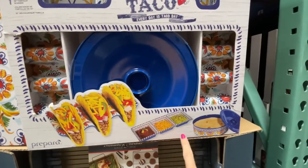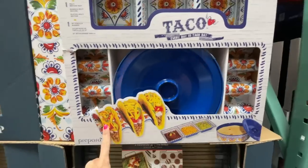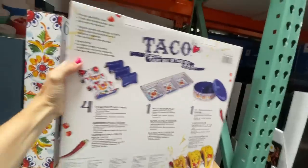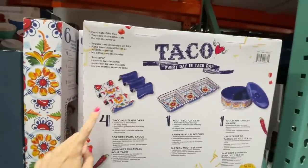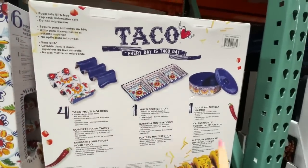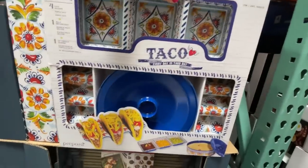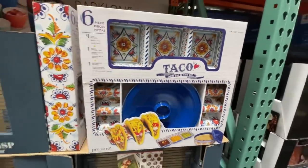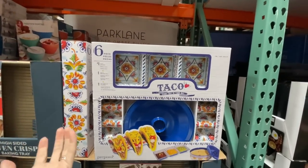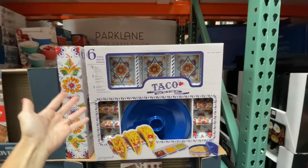It comes with, where are the 6 pieces? I see 1, 2, 3, 4. Oh, you get 2 of these. Maybe you get 4 of these? I don't know. Maybe I should turn it around. Yay, here we go. 4 taco multi-holders, 1 multi-section tray, and then a tortilla warmer. You guys, that tortilla warmer reminds me of my childhood. I can almost taste it. Delicioso, which is probably not the word I should use to describe a Mexican kit like this.